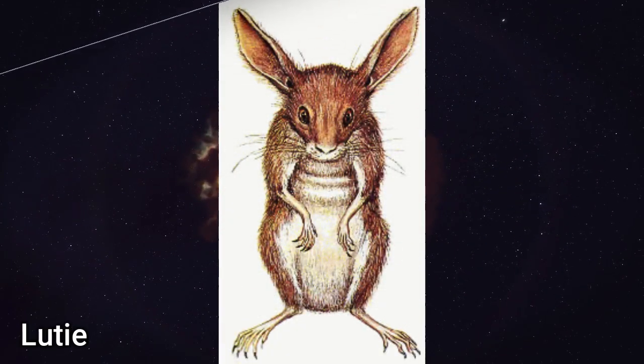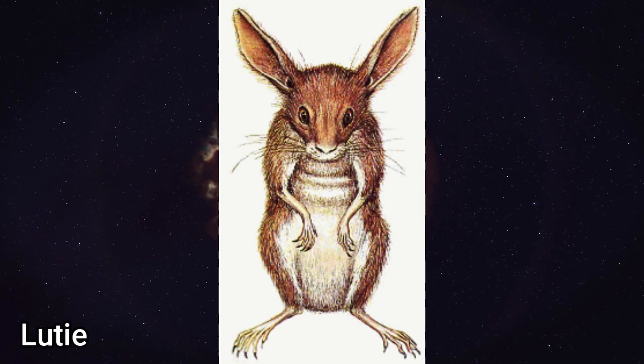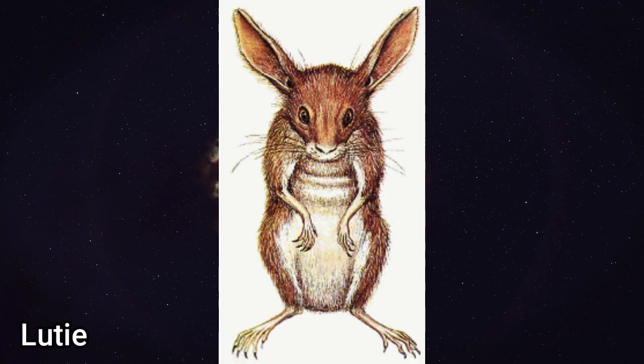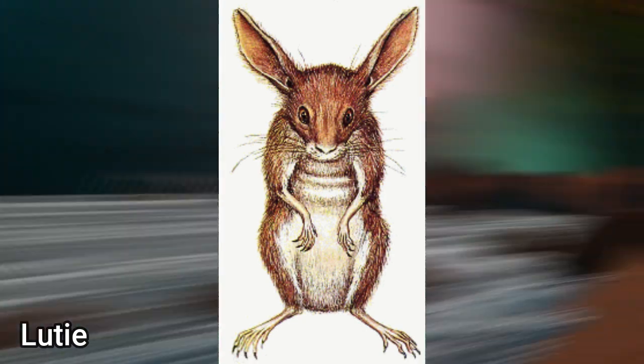The Loti, a nocturnal, temperate woodland-dwelling leporid from Eurasia, descended from the common rabbit and is preyed upon by nocturnal birds of prey.